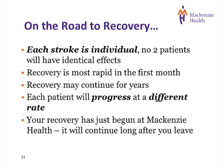It's most rapid in the first month, but it can continue for years. So each patient will progress at a different rate, and a lot of it will depend on where your stroke was, how large it was, and all those types of things. Your recovery has only just begun here at the hospital. We get you on the road to recovery, but it's an ongoing process after you leave here. And you may be getting outpatients through CCAC or through outpatient programs in the region.